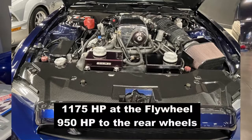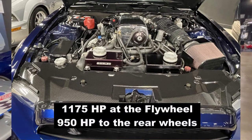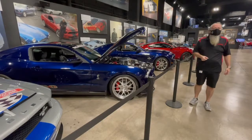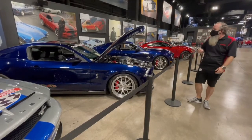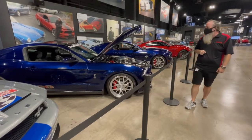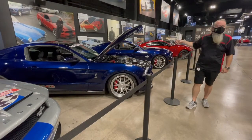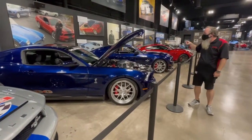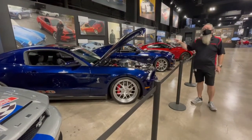It produces 1,175 horsepower at the flywheel and 950 horsepower to the rear wheels, and is capable of over 200 miles per hour. Shelby American will gladly build you one today. You donate your own 2010 to 2014 Shelby GT500 or Super Snake, hand them 150 grand or more, and you can add one to your own collection.